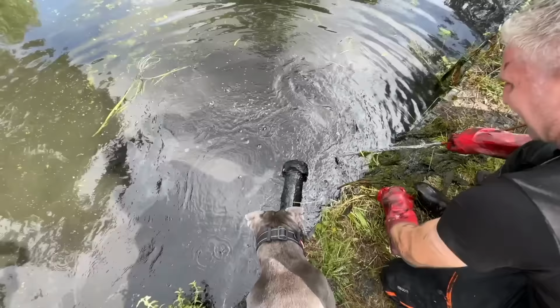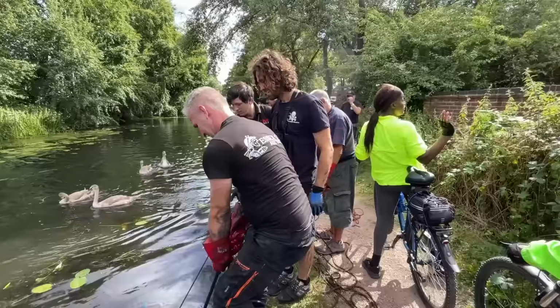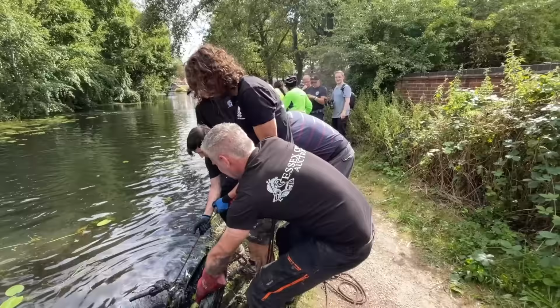Did you see how cool that bike looks? Can you get on the rope? I'll stand on it. Oh, we got another one. Another motorbike. Here we go, Adam. I'll get on this one. This is a big motorbike. What type of bike is that? Don't tell me it's a Harley. That's caught.